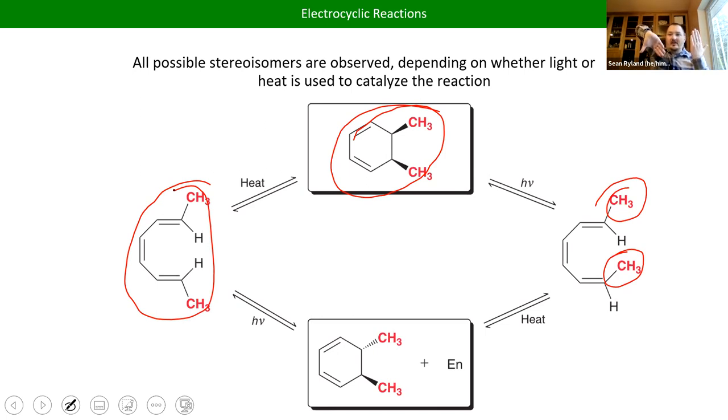If you shine light on it, one's up and one's down. So then they both have to rotate clockwise to get that overlap to happen, which means if you started with the two methyls pointed outward, you get one up and one down.